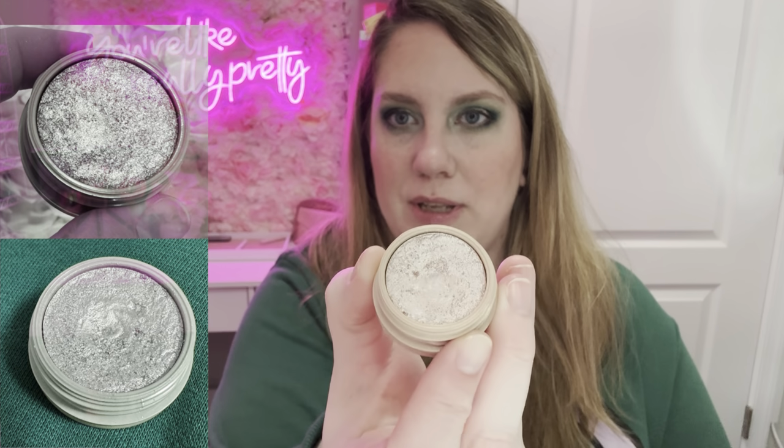So as you can see, I did hit pan, but I'm still going to do the other 10 uses. I seem to have a little bit of hard pan there, so I had to really swirl a brush in to get it. I've been using it as an inner corner highlight. I don't like it all over the lid, so this probably will be used primarily as an inner corner highlight.